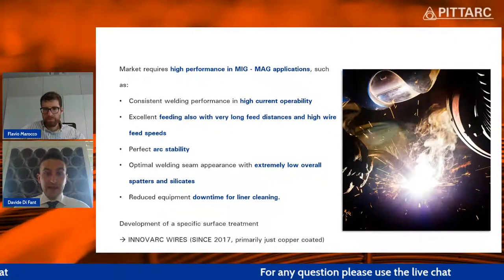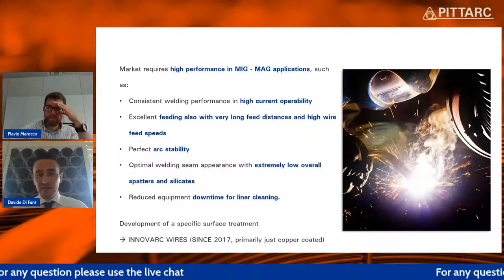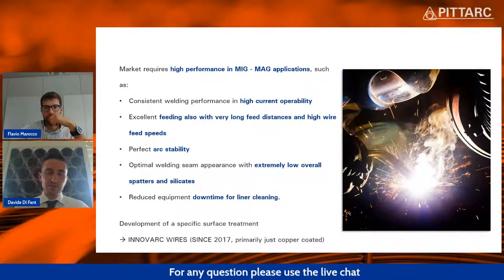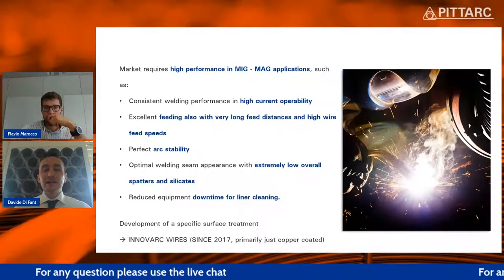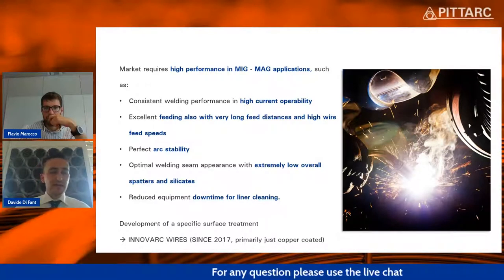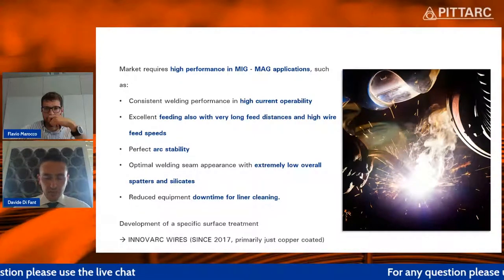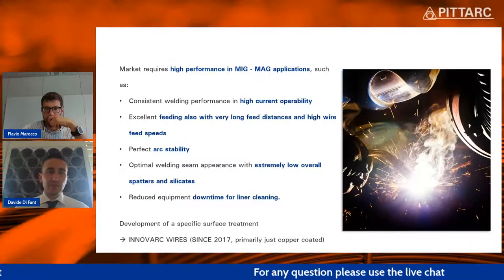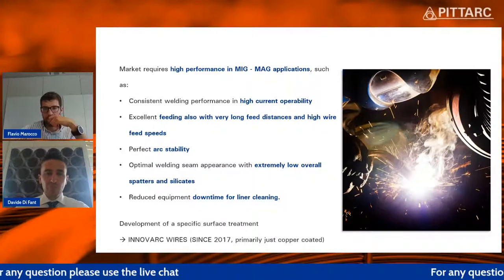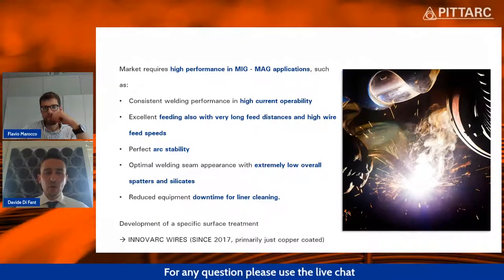Basically, it's an extra pickling line cleaning of the wire after the reduction process, to remove residuals on it. And there is a chemical addition in order to make the feedability and the arc stability better, to increase the feedability and the arc stability. This process has been implemented by our technicians, our quality staff, and our research and development people, who work together with a chemical company specialized in additives for the cold drawing process.